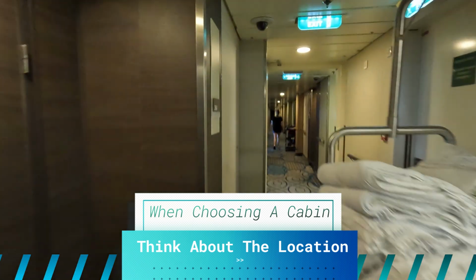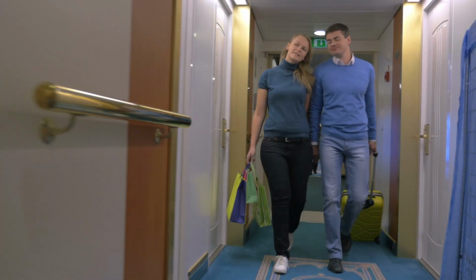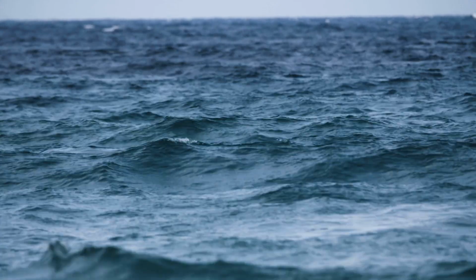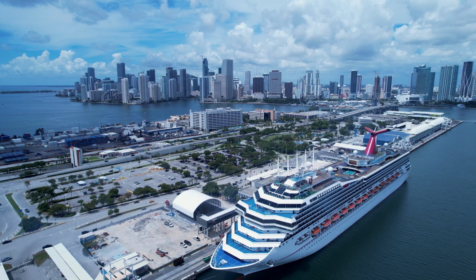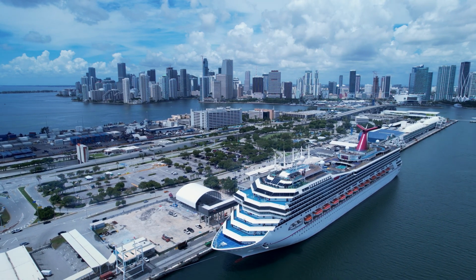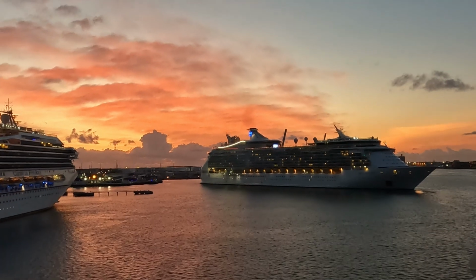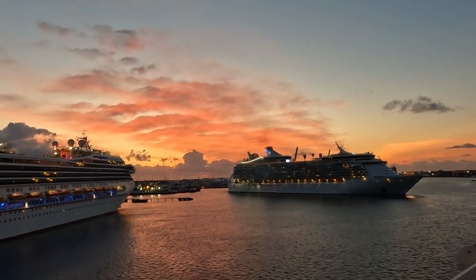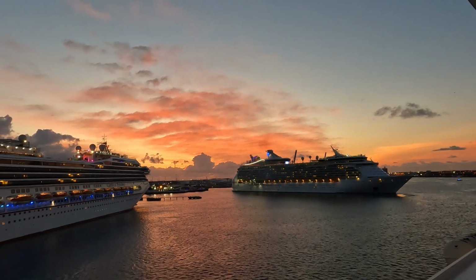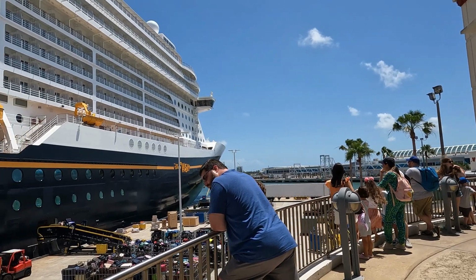When considering where you want to be on the ship, there's a couple factors that you need to take into consideration. First, and probably the most important, is do you tend to get motion sick? If so, the best place to be is midship. If you're prone to seasickness, the midship cabins are probably the best option for you. They typically move less than the front or rear cabins and can be more appealing to those who easily get motion sick.